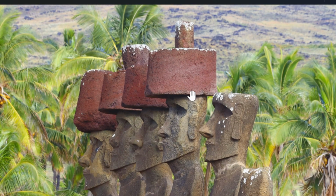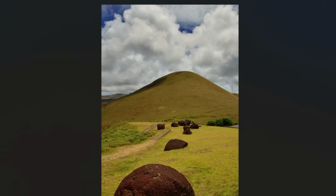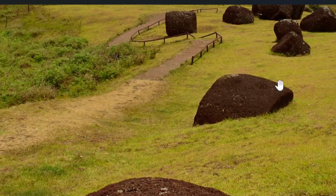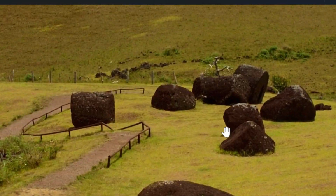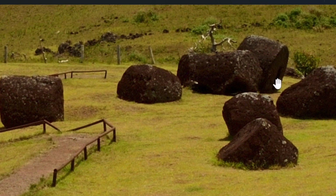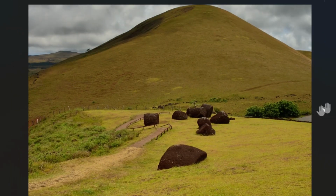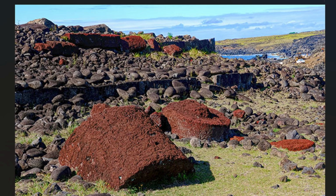And this particular stack of moai, here's some hats out in the wild. What are all of these moai hats just doing here, strewn about in this field? I don't understand. Can anybody explain this in the comments? Thank you. Here's another stack of moai hats, just sticking in the earth. There's no sign of moai.